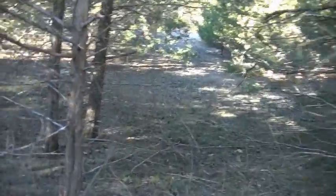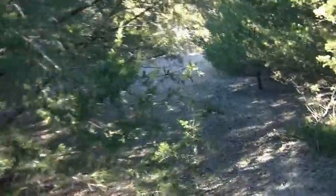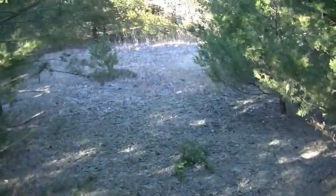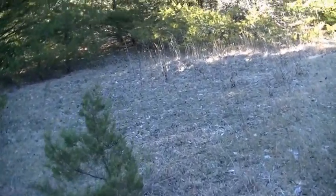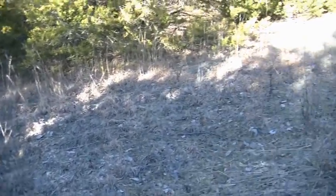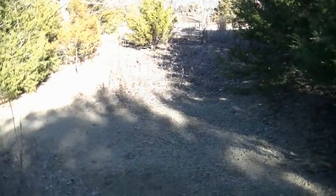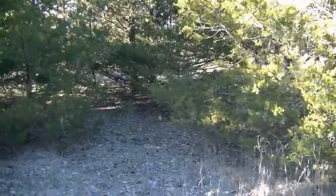Oh, there's the trail. I almost lost it. Lots of cedar trees. Nice little clearing here. So you guys can take that in. Boy, it's a beautiful day. And you would think that that right there is our path, but it's not. Our path is over here.